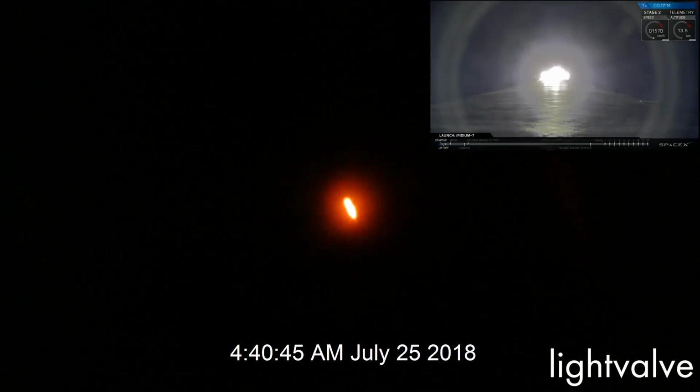The Merlin engines have throttled back up. We're through the period of maximum dynamic pressure. We've heard call out, propulsion is nominal. Avionics is reporting nominal status also. Vehicle has passed through maximum aerodynamic pressure.